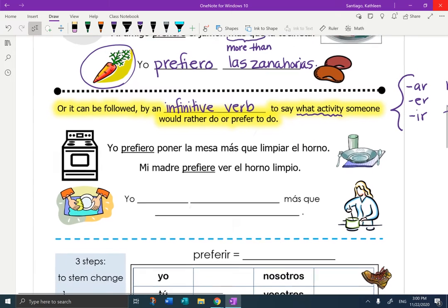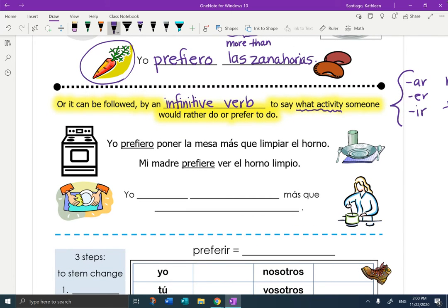Let's look at some examples. Yo prefiero poner la mesa más que limpiar el horno. So here I'm telling you what I like to do more than something else. So yo prefiero poner la mesa, right, to set the table, más que limpiar el horno. Ugh, hate to clean the oven. Okay. But mi madre prefiere ver el horno limpio. Prefiere ver. Remember ver? Right? Prefiere ver. So my mom prefers to see a clean oven or the clean oven.